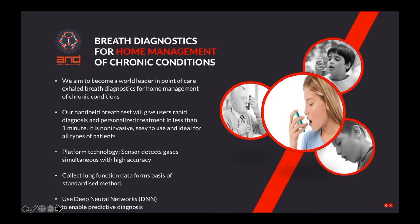At the same time, during the breath test, we collect physical lung function parameters. What this enables us to do is to standardize our test. One of the challenges in breath testing is to make sure it's reproducible and repeatable. By collecting this information, we can trigger the chemical collection of these biomarkers very accurately. And inside our device, we have embedded deep neural networks on the microcontroller that enable us to have predictive diagnosis.